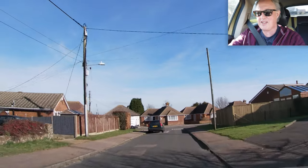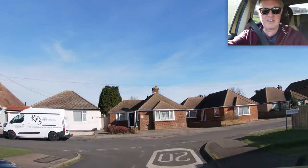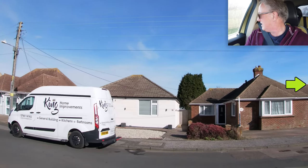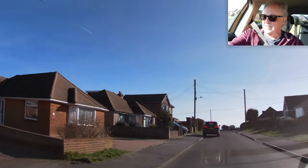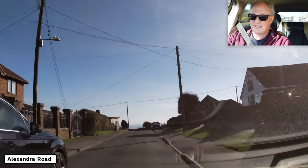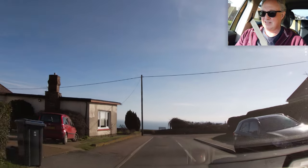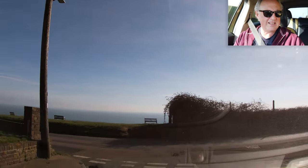So I've got to turn right and there's someone parked right on the junction there. So inconvenient. But I will slide into my section of the road so that I can avoid any vehicles turning in. At the junction, turn left. Okay, we're going left again. Look at that coast today. It's very sunny.